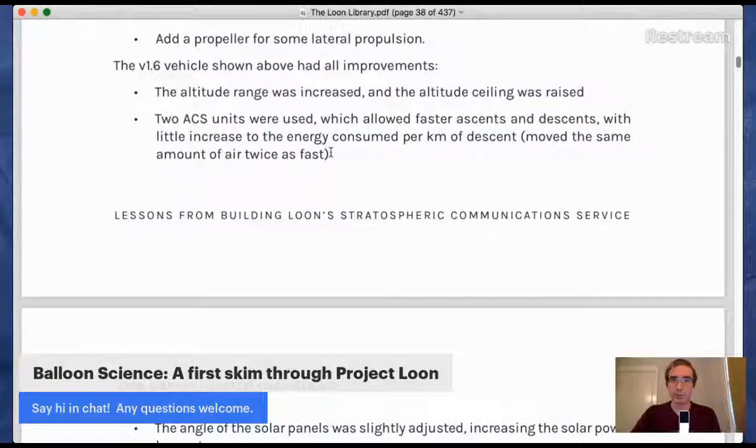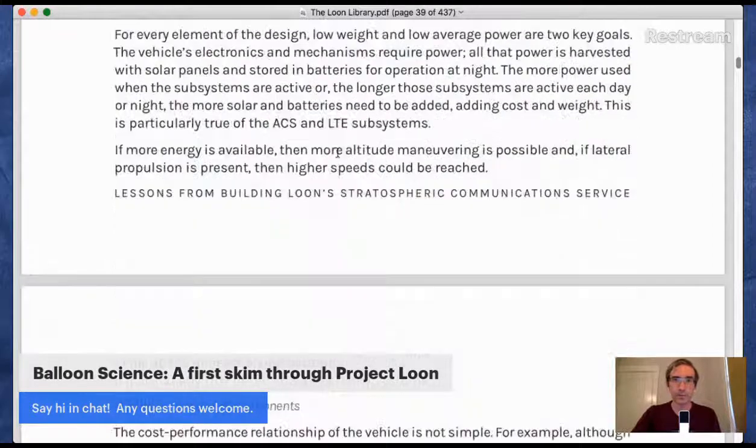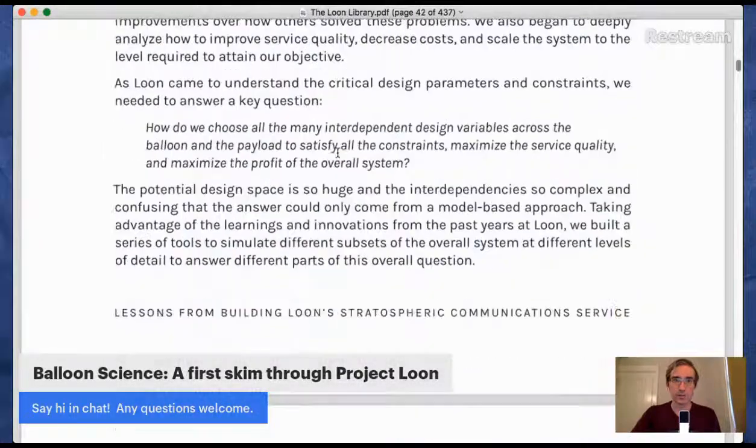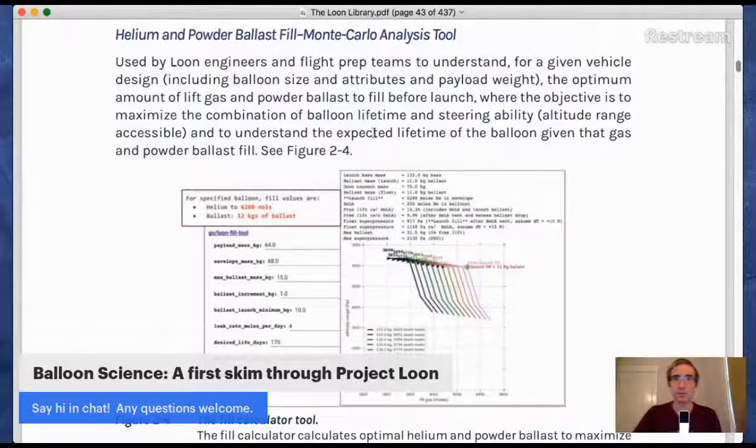Two ACS units were used to improve this, which allowed faster ascent and descent. This is just helium and powder ballast fill Monte Carlo analysis tool.